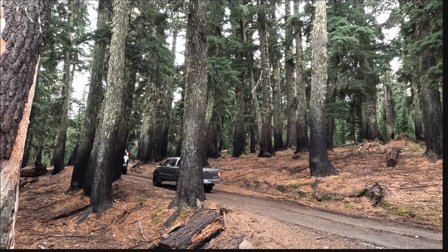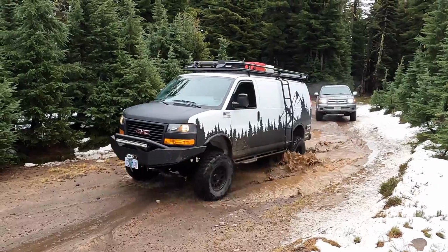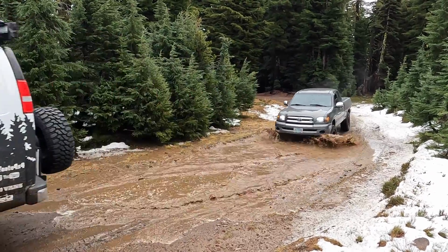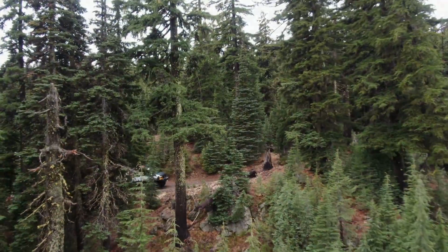This build is a hybrid between the budget and trophy conversions, a GMC Savannah that started out life as a U-Haul van and has been transformed into an eye-catching, one-of-a-kind 4x4 Overland build by Bigfoot 4x4.